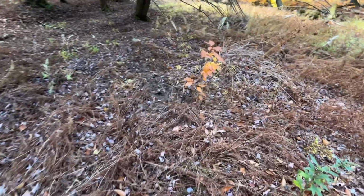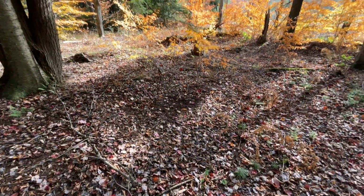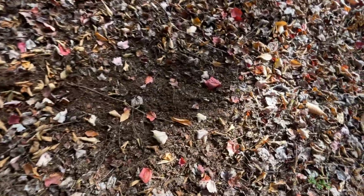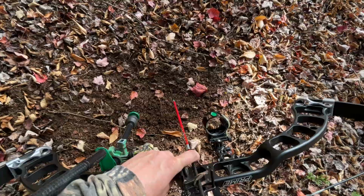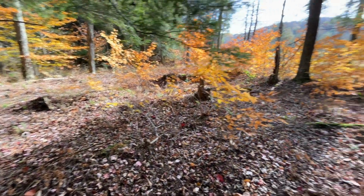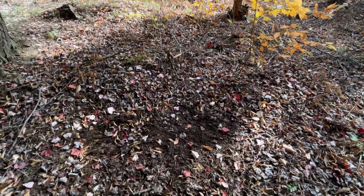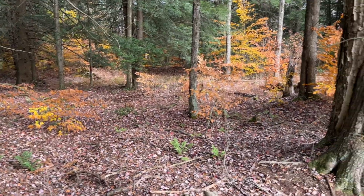There's the trail going through the weeds there. There's a big scrape right here. There's a big track. There's the edge. There's the opposite edge. That's a big track. It looks pretty old though. Man, this spot looks really good. I just don't like how old the sign looks. That scrape's right at the tip of my arrow.